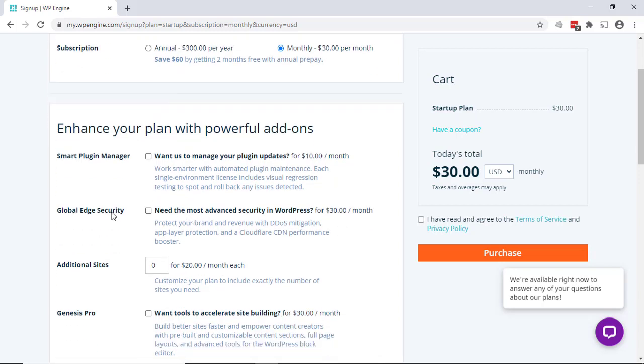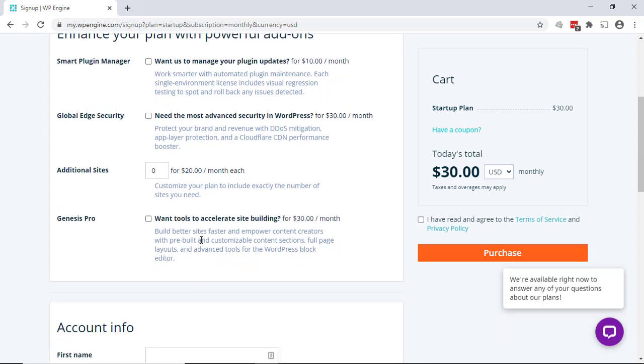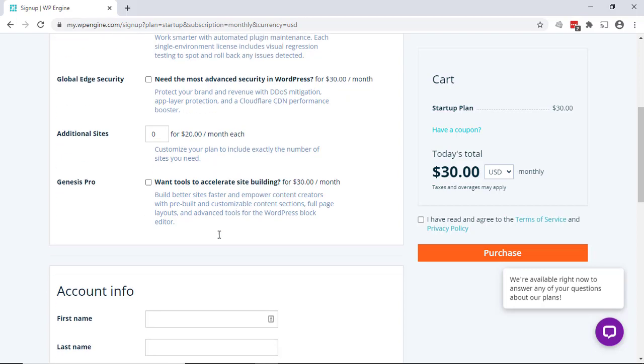The Global Edge Security here, this is more advanced web security. Again, for a typical business website, not necessary. If you did want to have an additional site, it's just an extra $20 a month. And some additional features to help create or something like that.